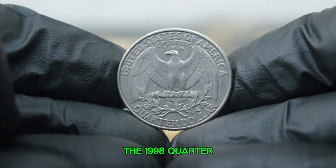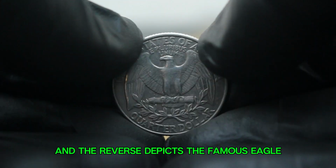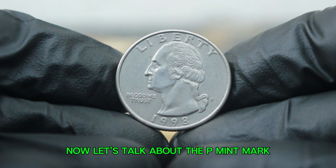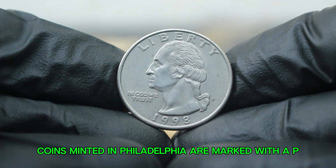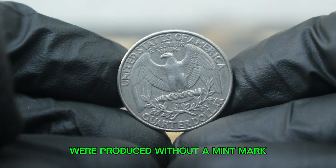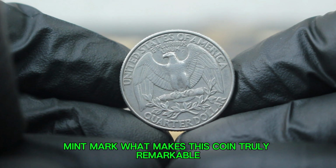The 1998 quarter features the iconic portrait of George Washington on the obverse, designed by John Flanagan, and the reverse depicts the famous eagle, symbolizing freedom and strength. Now, let's talk about the P mint mark. Coins minted in Philadelphia are marked with a P, and while this might seem standard, it's essential to note that most quarters from this era were produced without a mint mark. However, the 1998 quarter stands out because a significant portion was struck with a P mint mark.